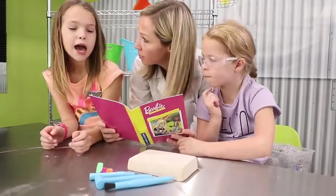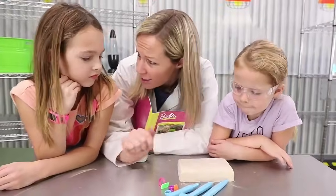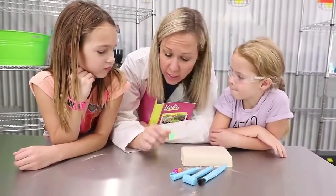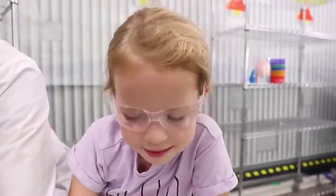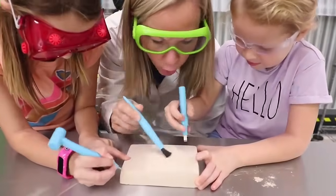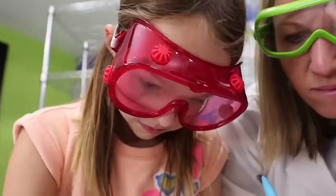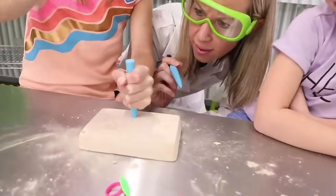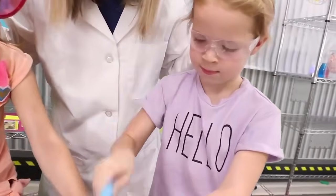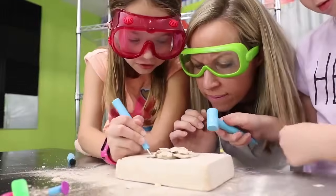I have an idea. How about we use these tools to excavate the plaster block? Not a bad idea. There should be gems in here to put on the rings, but maybe there are clues inside the gems. Great thinking. Come on, girls. We gotta get that safe open. You guys, what is it? It's almost out.